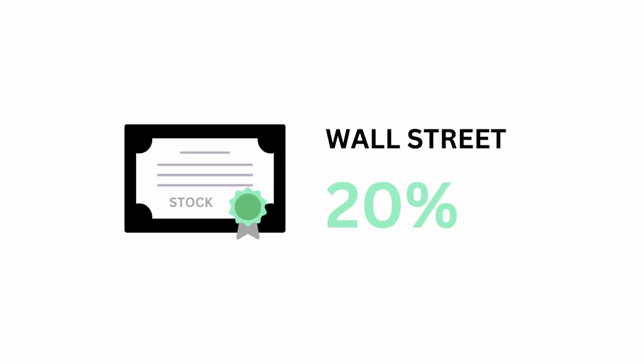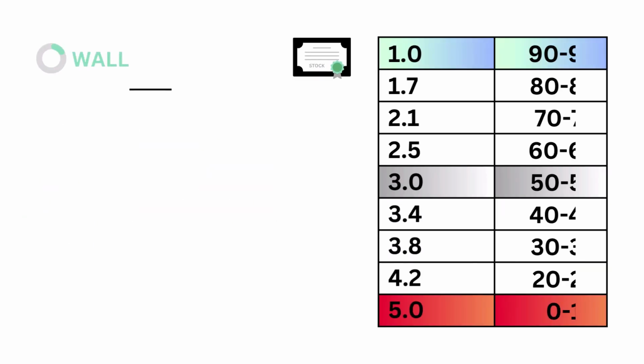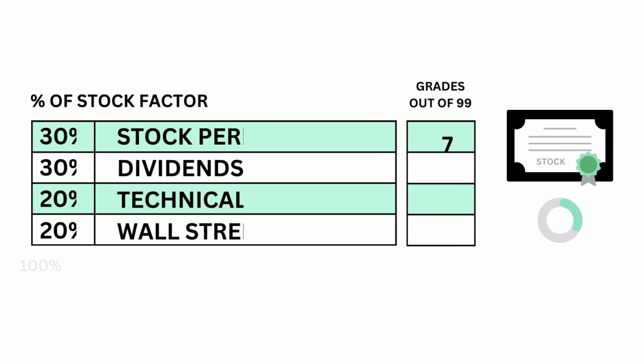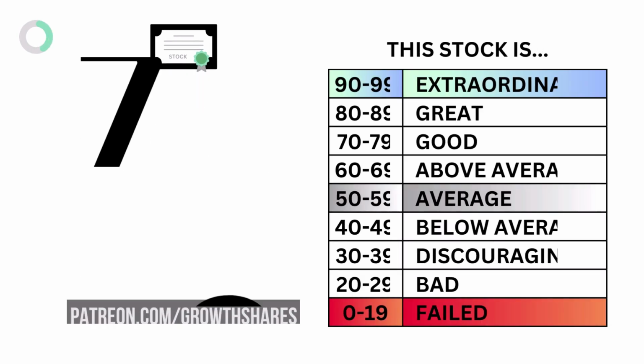Lastly, in the stock factor is Wall Street, which accounts for 20%. Wall Street looks at the conclusive grades other analysts have given the company. The data is optimized as a ratio that tells us the sentiment of what Wall Street thinks of the company. The model tells us that a Wall Street ratio of 3 is considered average. Here's our Wall Street ratio and Wall Street grade. To recap, here's the 4 metric grades. And when we put them together, we get our stock grade.